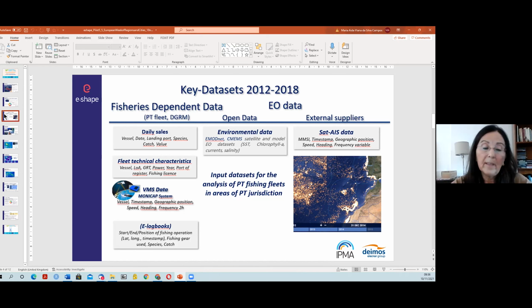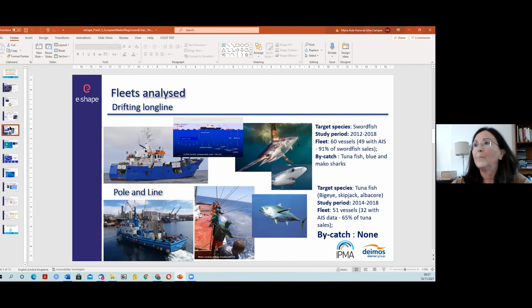Unlike VMS, this equipment can be switched off, and therefore vessels can choose whether to report, which leads to incomplete coverage. On the other hand, it is characterized by a much higher frequency, so it allows to produce detailed trajectories for some sections of the vessel routes. So what are the fleets analyzed in this pilot?